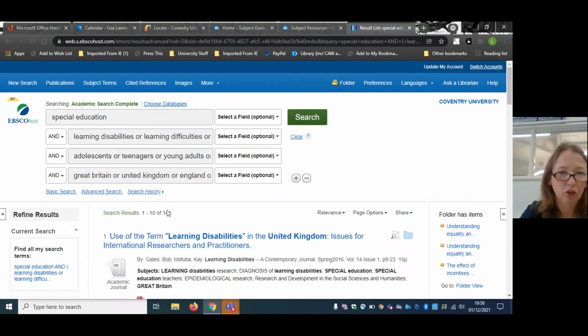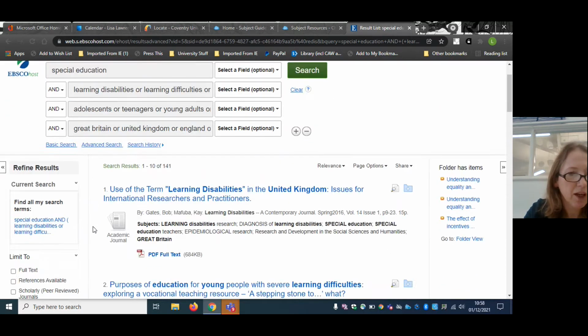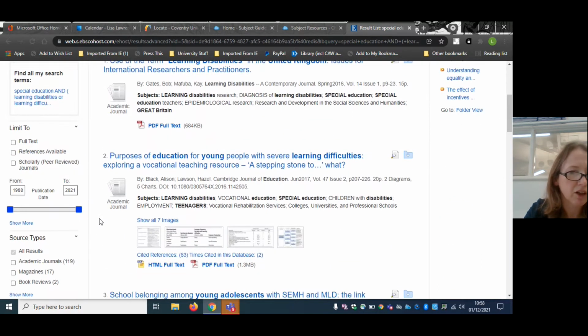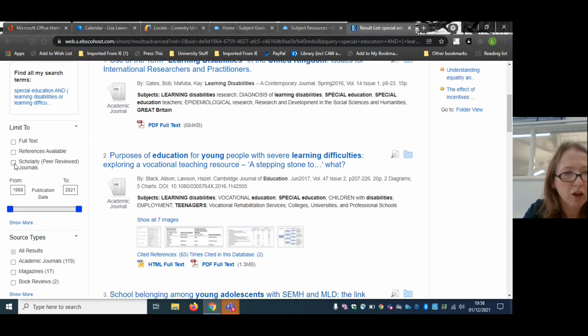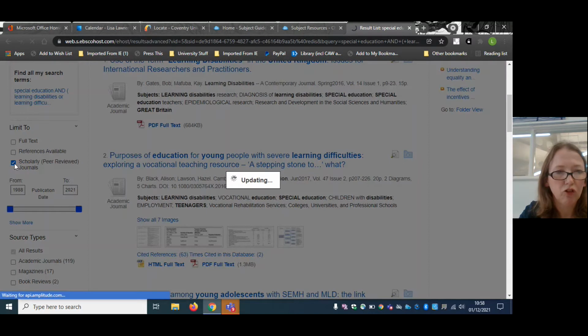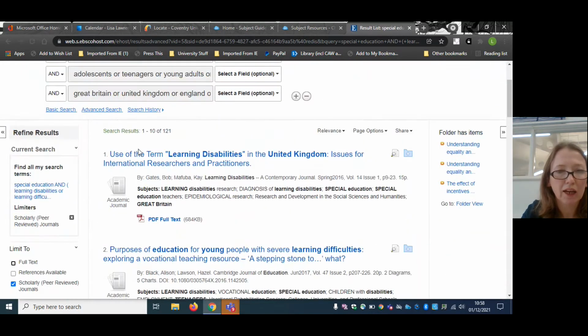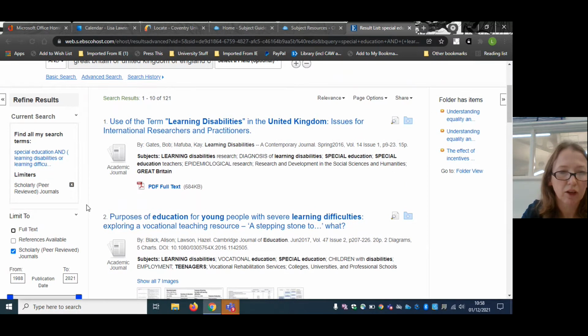And that's brought it down to 141. So you can see I'm refining the search all the time to make it manageable. And then I can use the refine results option on the left-hand side there and say that I just want scholarly peer-reviewed journal articles, which gets rid of some of the more lightweight articles which are out there.